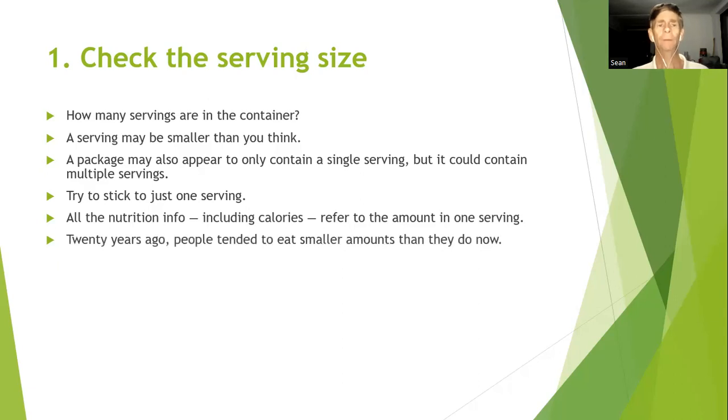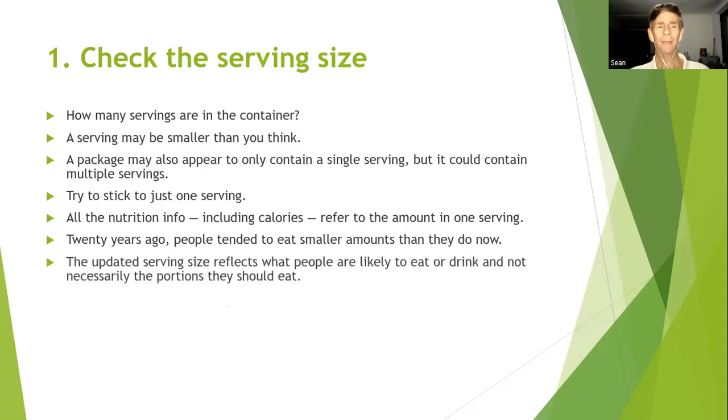20 years ago, people tended to eat smaller amounts than they do now. The updated serving size reflects what people are likely to eat or drink, and not necessarily the portions they should eat. Because 20 years ago, we had a lot more healthy food, which made you feel fuller quicker, and made you feel fuller for longer. But with all the processing that's happening these days, quite often you can have a large portion, with a lot of calories, but you don't feel full because it's empty calories.